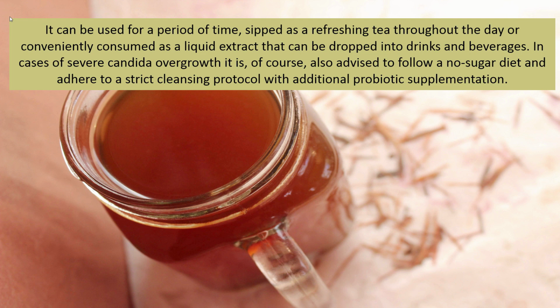It can be used for a period of time, sipped as a refreshing tea throughout the day, or conveniently consumed as a liquid extract that can be dropped into drinks and beverages. In cases of severe candida overgrowth, it is, of course, also advised to follow a no-sugar diet and adhere to a strict cleansing protocol with additional probiotic supplementation.